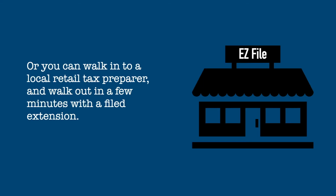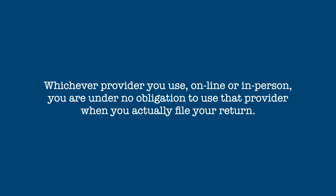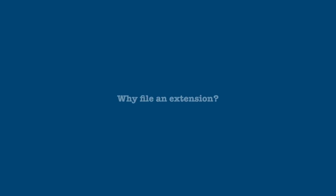Retail tax preparers can also assist you. Most of the time you can just walk in, sit down with a tax professional who will ask you a few questions, and you'll walk out in minutes with an extension. Fees for this service vary. Some providers file extensions for free, and others may charge fees which they will deduct from the tax preparation fees when your return is finally filed. Whichever provider you use, you are under no obligation to ultimately file your return with that provider.